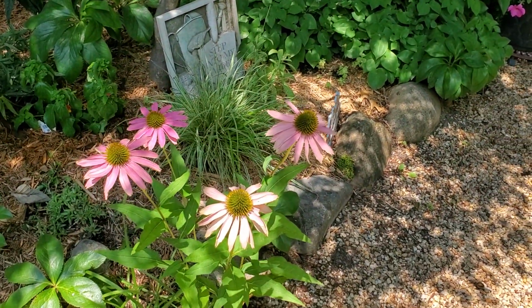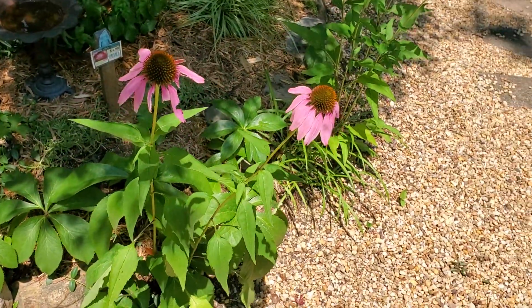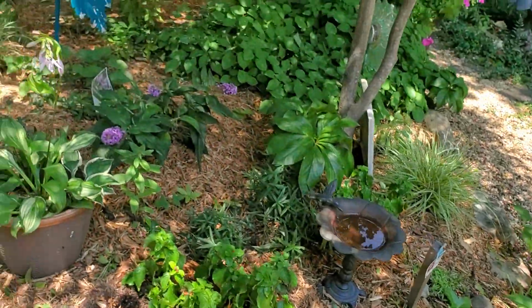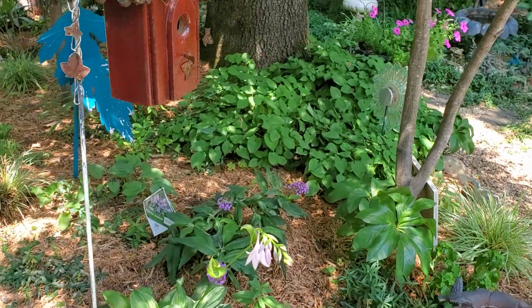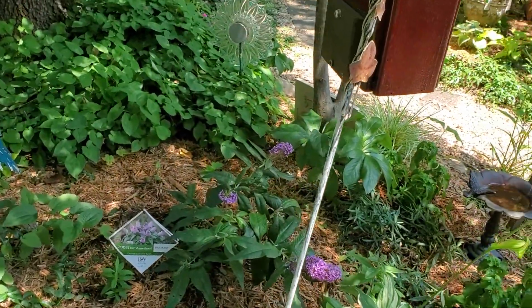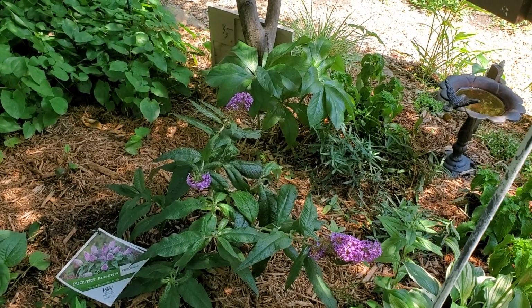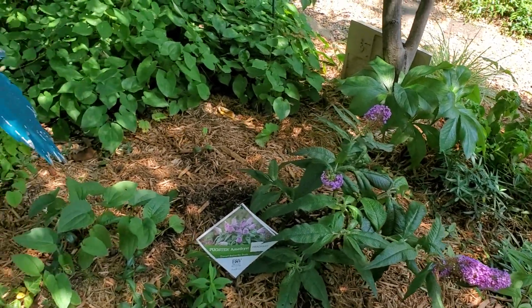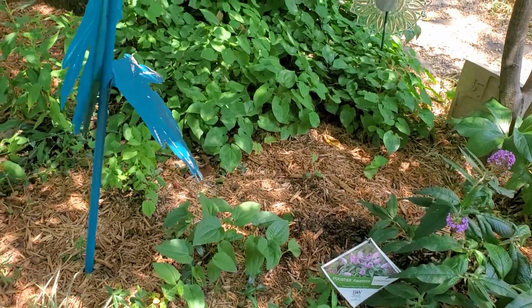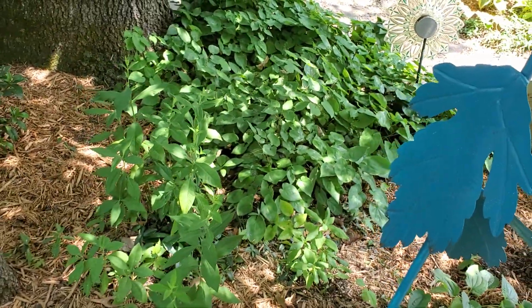The volunteer coneflowers. There's a little piece of perennial geranium. And there's that dwarf, beautiful Pugster Amethyst butterfly bush. I already went on and cut off some of the dead blooms. There's some black-eyed Susans that probably won't bloom till next year. This is summer phlox right there.